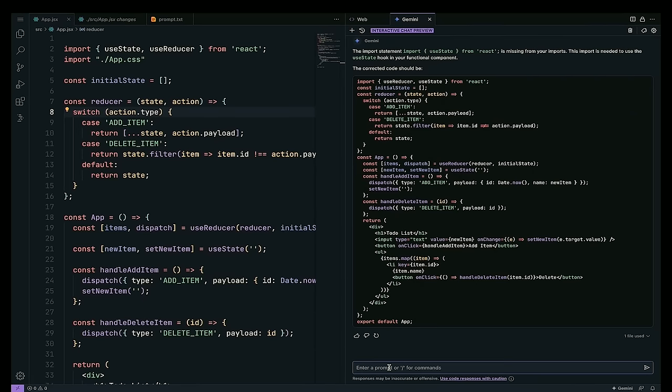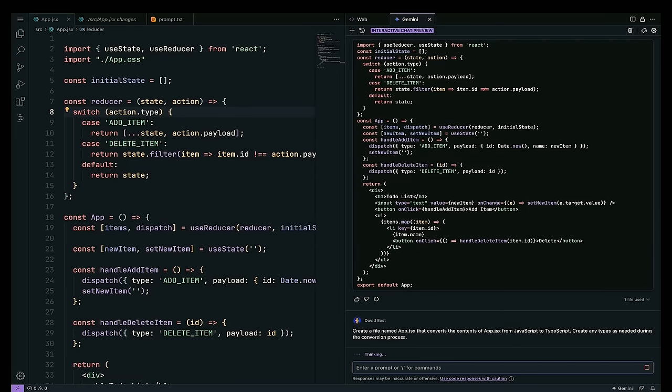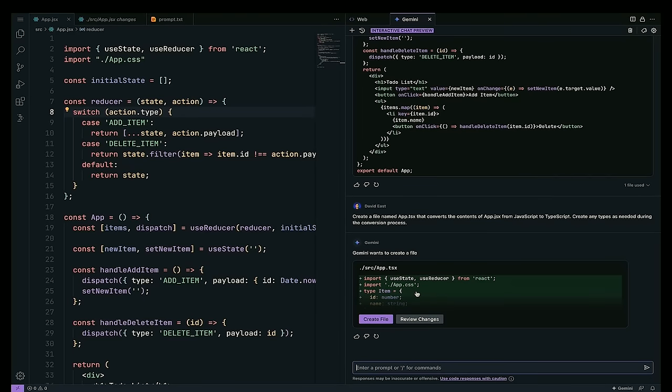So I'm going to write a prompt that says, create a file named app.tsx that converts the contents of app.jsx from JavaScript to TypeScript. And then I'm going to give it a little extra advice. I'm going to say, create any types as needed during the conversion process. So now I'm going to hit enter. It's going to read the app.jsx file, and it's going to say, hey, I got something for you.